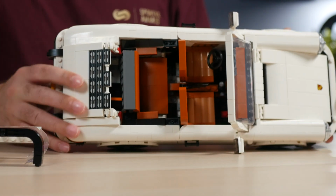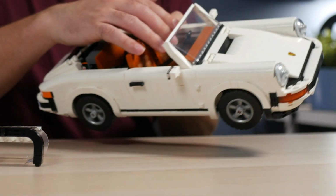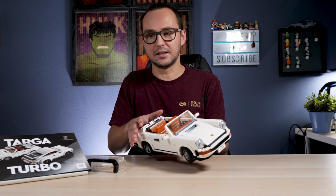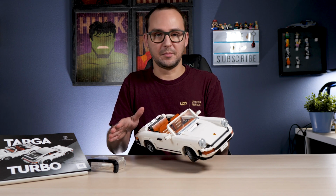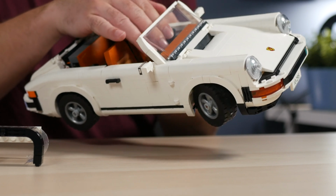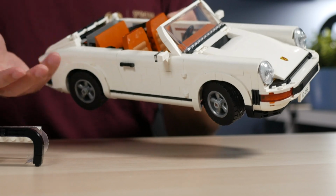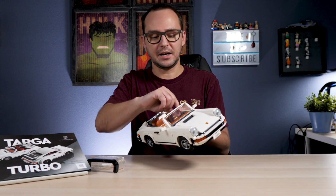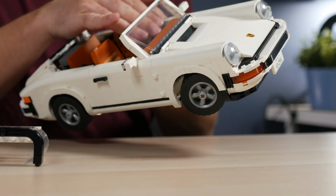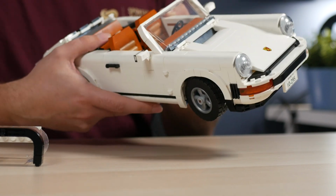The interior remains the same between the Targa and the turbo versions. The cool thing about it is, of course, we do have steering, something I should have shown before. The steering is a compact Technic mechanism. It's not too complex to build, possibly the most complex element of this car, but the way it's designed gives you the least possible friction, so it's super easy to steer the wheels, something I wasn't enjoying in the Mustang, where the wheels required some extra movement to get that steering wheel going. But this time around, it's super easy, super responsive, very lightweight, and works just fine. So I'm super happy with that.